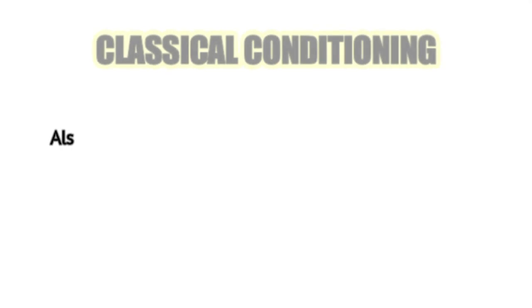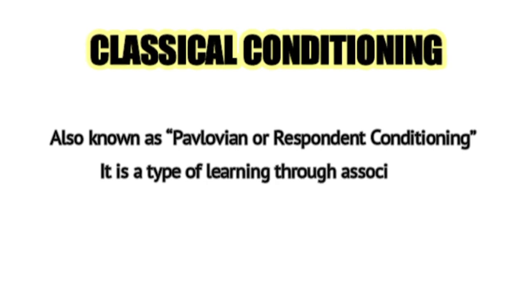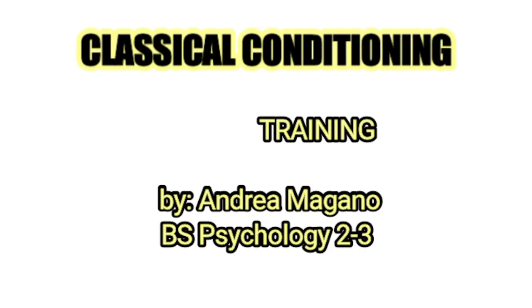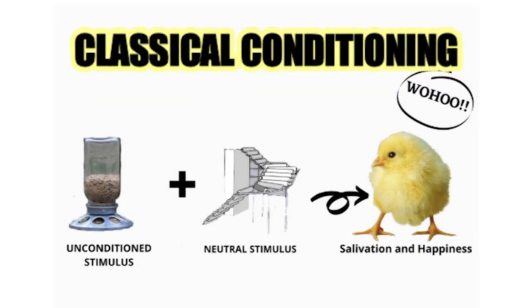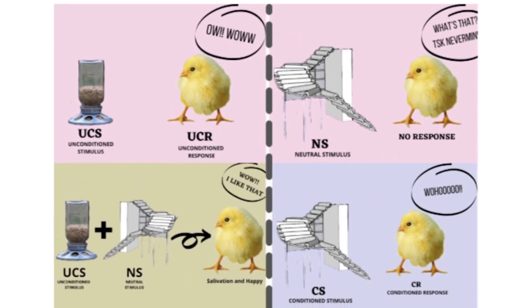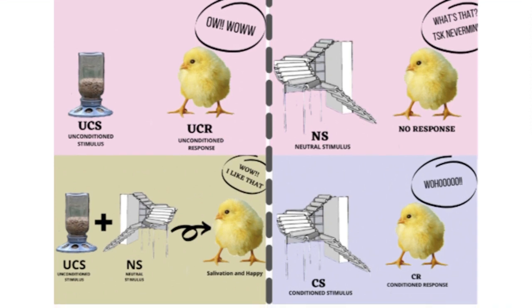Classical conditioning, also known as Pavlovian or respondent conditioning, is a type of learning through association. Classical conditioning is when an unconditioned stimulus becomes associated with a neutral stimulus that will create a behavior. In this video, I will define the unconditioned stimulus, unconditioned response, neutral stimulus, conditioned stimulus, and conditioned response in classical conditioning.